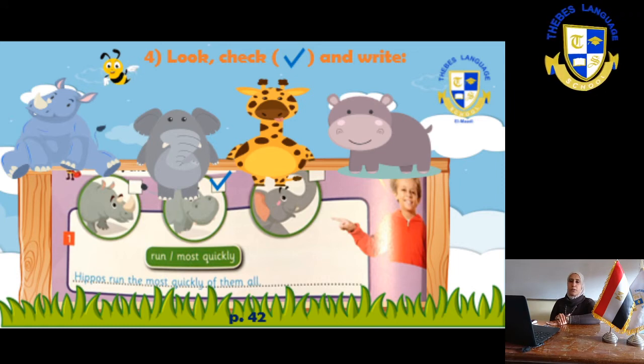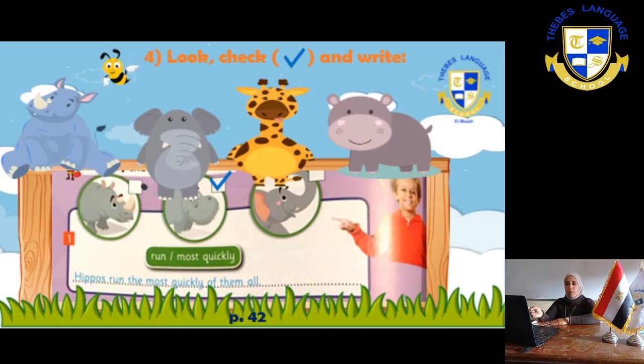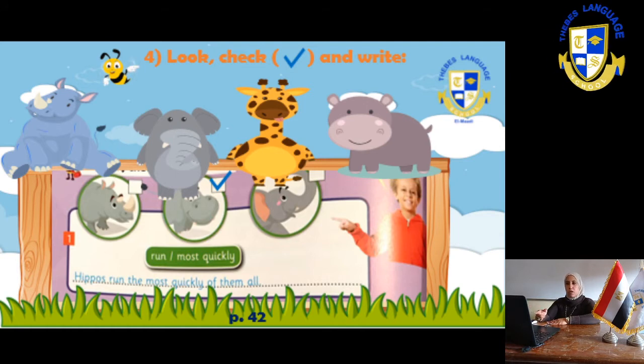Now, my dear pupils, open page 42. Exercise number 4. Look and check and then write. Okay? Now, you have 3 pictures of a rhino, a hippo, and an elephant. Which one of them runs most quickly? Of course, the hippo is the one that runs most quickly of them all.